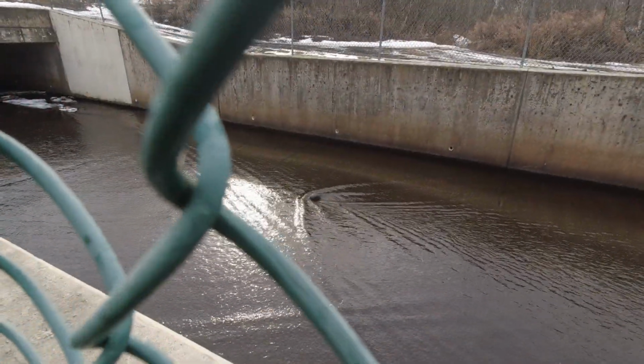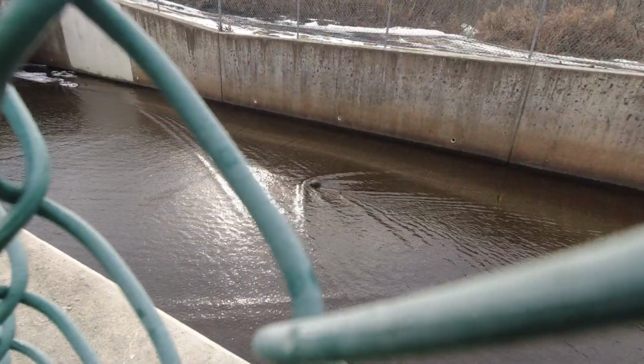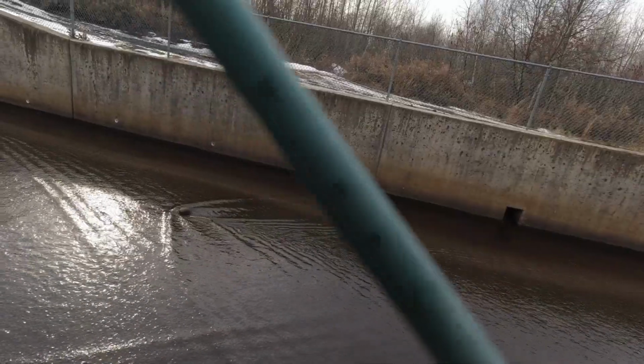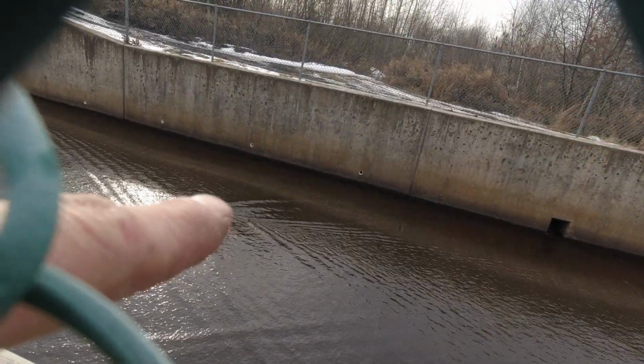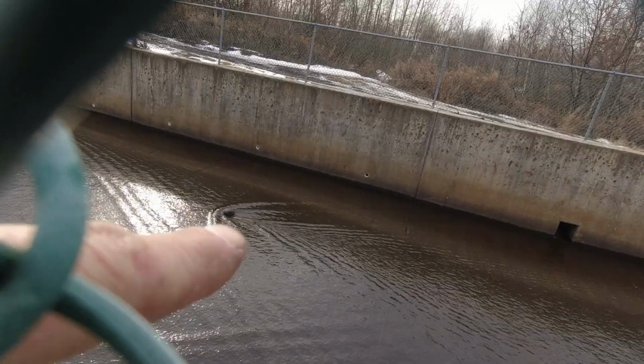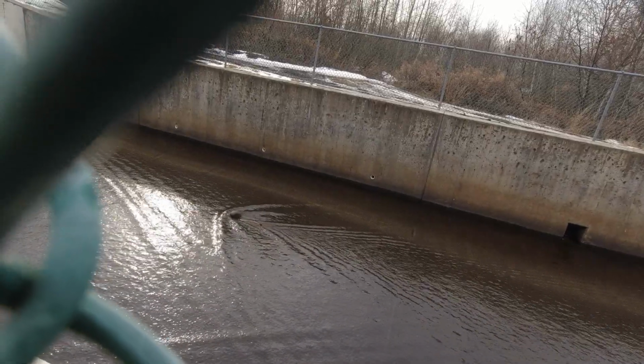We're trying to figure out what that ball looking thing is right there. If I can get the camera. Where's the lens? Right there. Okay, so right there in the water, you can see there's like a ball looking thing with what looks like a plow guide thing on it.